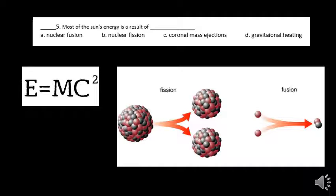Most of the sun's energy is going to come from nuclear fusion. I'll just tell you flat out, but let me explain something to you quick. An easy way to remember that is you can spell the word sun, S-U-N, for fusion. You can't do that with fission. All right. What's happening with nuclear fusion?